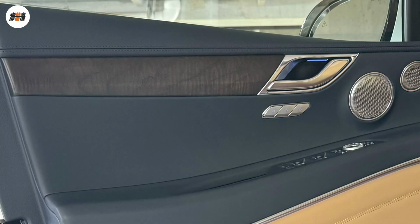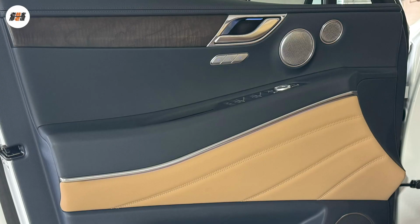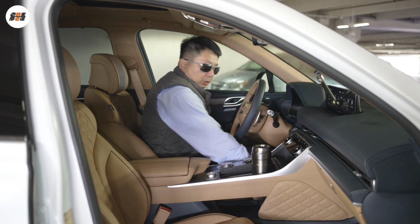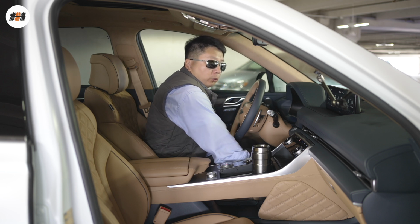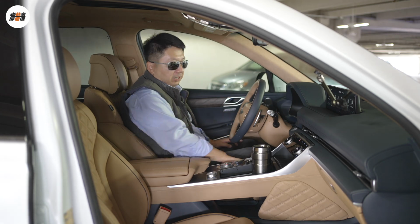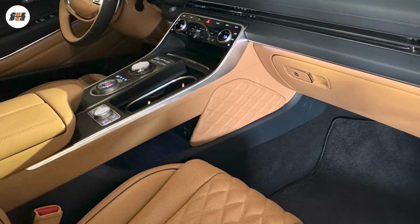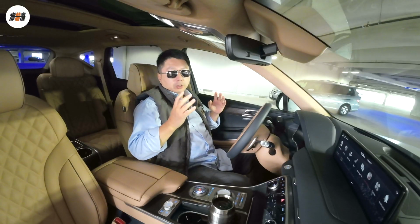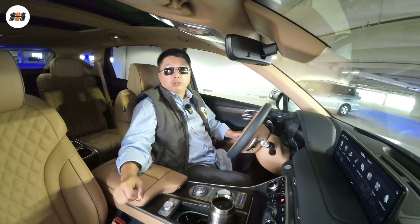The door panel is made of leather, and below it is a soft plastic feel, which is great. Only the lower strip on the side of the center console is made of hard plastic, which cannot be touched by your leg when driving. Where your legs can touch is all covered in leather, which has this diamond-shaped pattern, and where your elbows and hands can touch, there is barely any hard plastic.